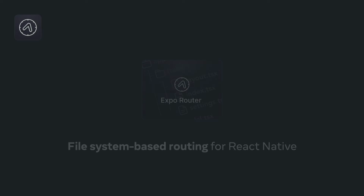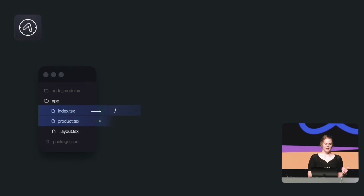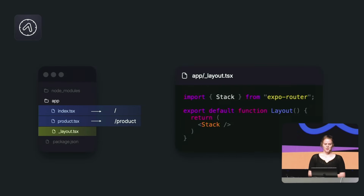Here we have a stack navigator with 2 screens and a button to navigate between them. With Expo Router's file system-based navigation, all of your app routes are defined in the app folder. The key to making this work on native is the layout file, which is how we organize the screens and declare how they should be rendered, as tabs, a modal, or in this case, a stack. Notice that I didn't need to list out any of the routes in a stack, and that's because this information is implicit from the file system.